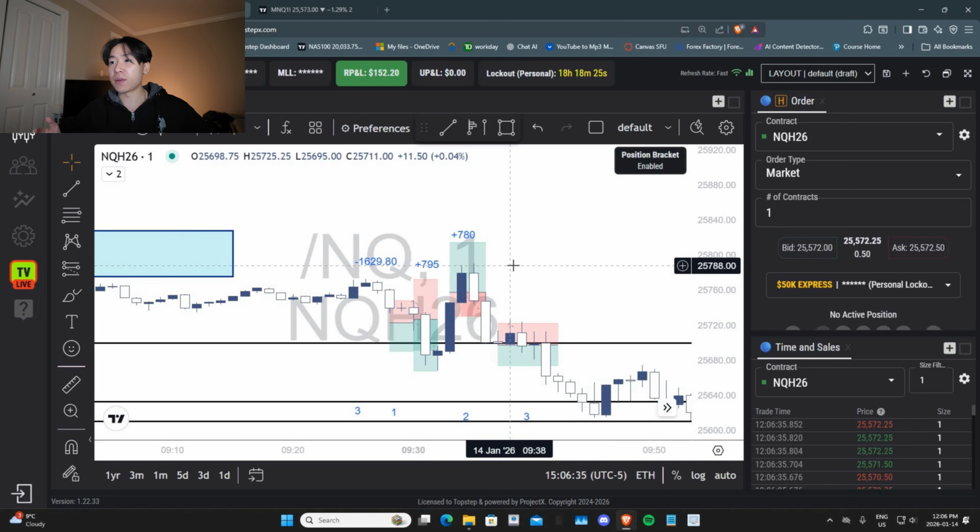Because when that happens, at least for me, I start tilting, right? Because like, oh my God, I could have had this much more to play with, right? But when it hits break even, I'm still in a lot of drawdown.